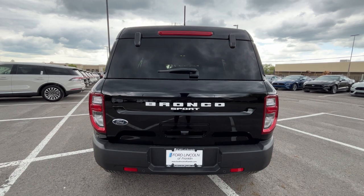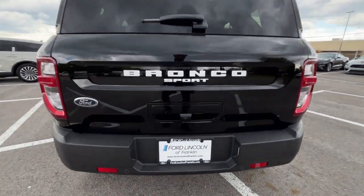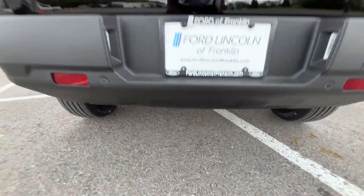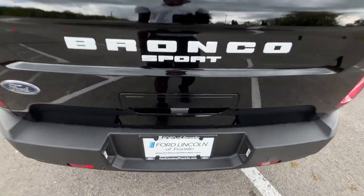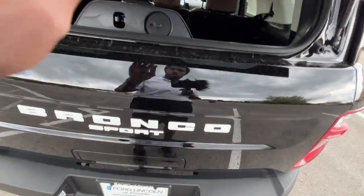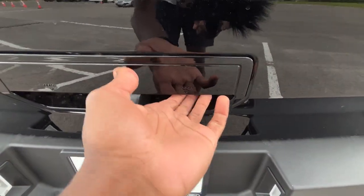There's a look at the back end there. Looking underneath the vehicle, we do get a dual exhaust, which is interesting. And I like that you can either pop the glass here, and you can run longer objects that way, or you can pop the whole door.